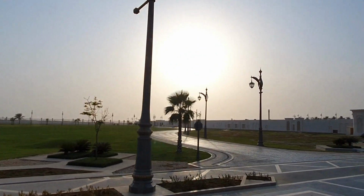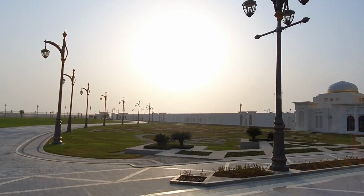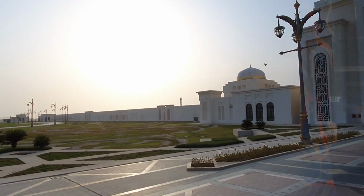The palace is not a residence. No one lives here. It's just a working palace designed for important summits and state visits.